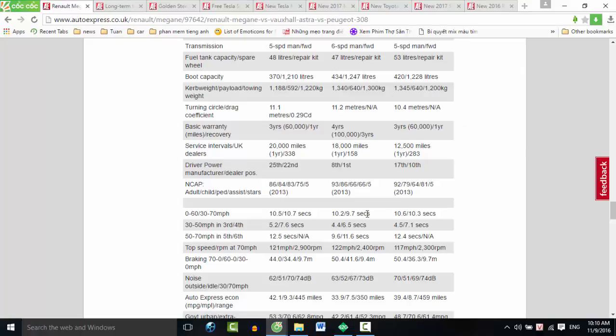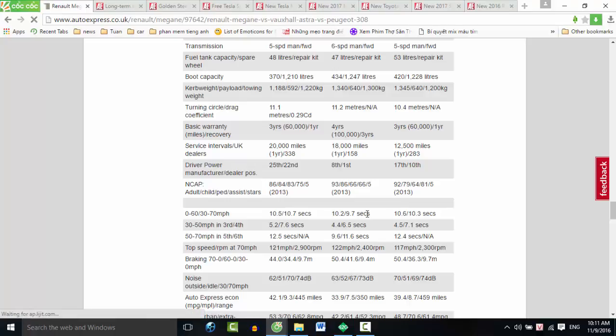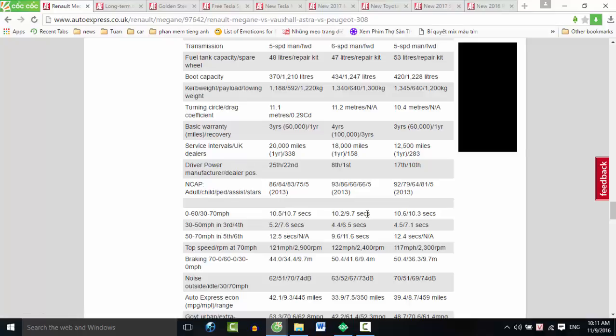0-60 slash 30-70 mph. 10.5 slash 10.7 secs. 10.2 slash 9.7 secs. 10.6 slash 10.3 secs. 30-50 miles per hour in 3rd slash 4th. 5.2 slash 7.6 secs. 4.4 slash 6.5 secs. 4.5 slash 7.1 secs. 50-70 miles per hour in 5th slash 6th. 12.5 secs slash n/a. 9.6 slash 11.6 secs. 12.4 secs slash n/a. Top speed slash RPM at 70 miles per hour. 121 mph slash 2,900 RPM. 122 mph slash 2,400 RPM. 117 mph slash 2,300 RPM.